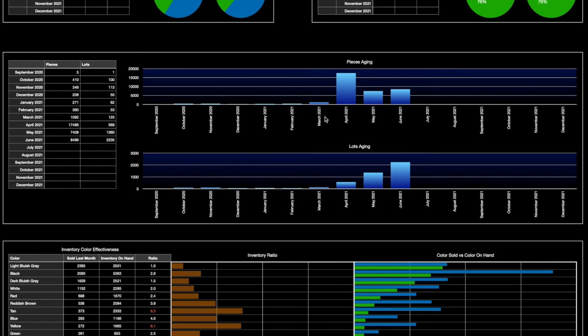inventory that hasn't really sold. So, it looks like most of the inventory that I've uploaded is about 3 months or newer. So it's pretty fresh inventory. I feel really good about that. I feel good that the inventory is moving, the pieces are moving.